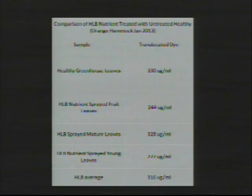Next slide. Did I have the next slide? Yeah. This is January 2013 from Orange Hammock. Now, at Orange Hammock, we don't have any unsprayed. Everything's sprayed, so we don't have an untreated control. So I have to use that with some other things, like healthy greenhouse materials. Let's just look at the healthy greenhouse materials.